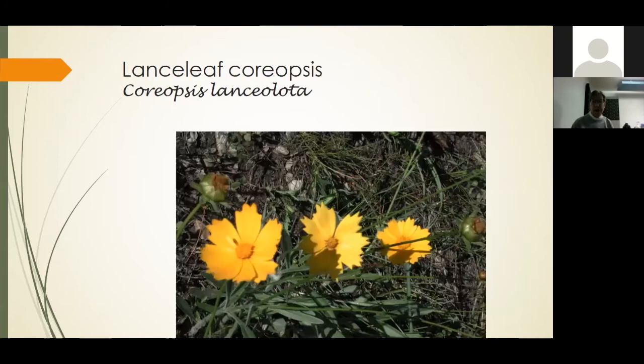This is the lanceleaf coreopsis. It grows very easily and it self-seeds. You can kind of see the head above this flower on the left. And as that ripens and gets dark and kind of shriveled up, it's just filled with seeds.